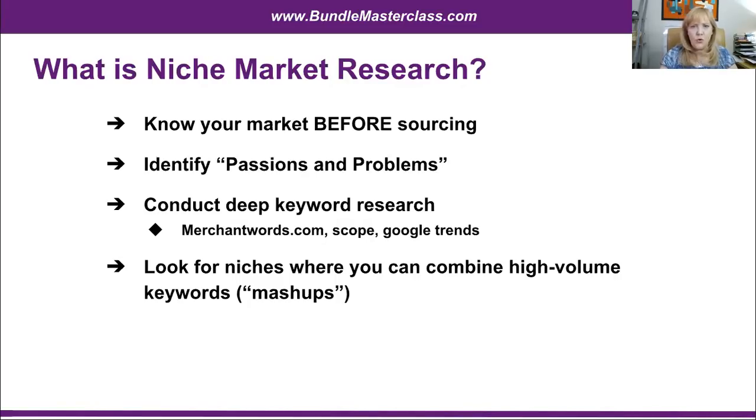So we conduct deep market research using a bunch of different tools. I don't just use one tool. There's a couple of new tools out too that I've started using, and I'm sure lots of you have keyword research tools that you use that I don't know about. So if you do, go ahead and share those in the chat. And then we look for niches where we can combine high volume keywords, and I call those mashups. We're going to be talking about some mashups tonight and giving you some ideas for Mother's Day bundle mashups.